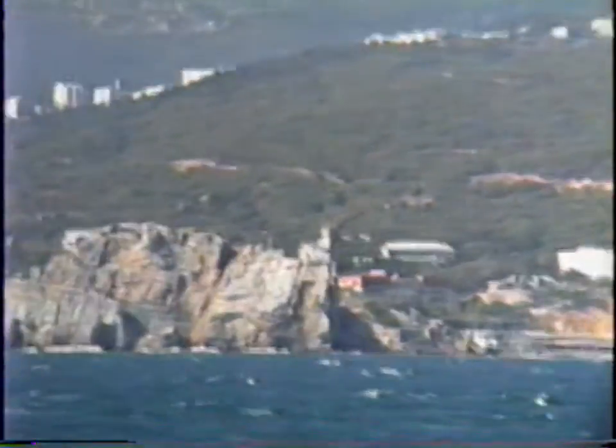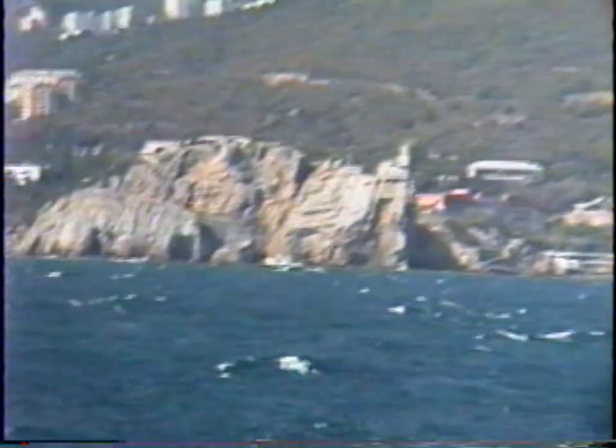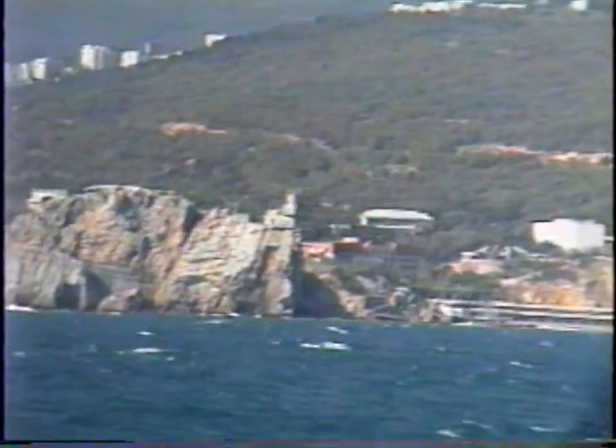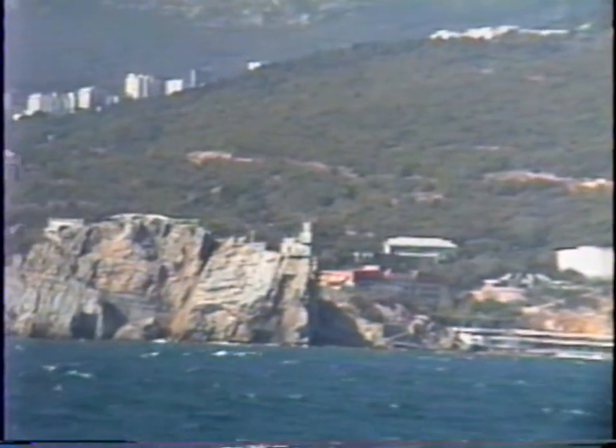That is a castle sitting up on the top of the rock. That one of the Tsars built for his mistress.